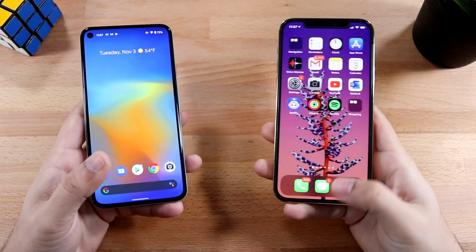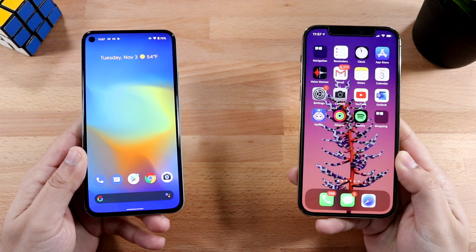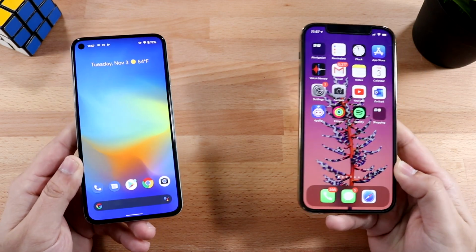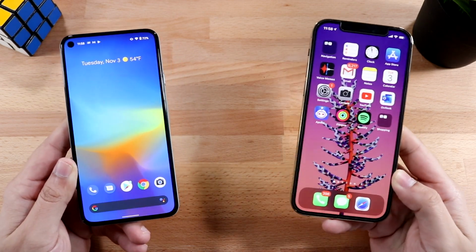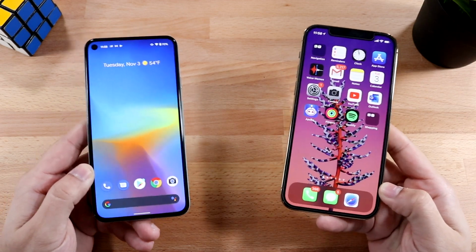Welcome back, everyone. Time to do another comparison this time around between the iPhone 12 Pro, newly released, and the Google Pixel 5. Now, both these phones are pretty new. They came out around the same month, and what's very interesting about both of these is that they're kind of fighting for the same demographic, but not really.